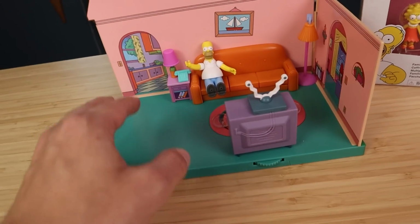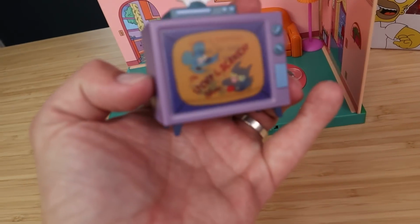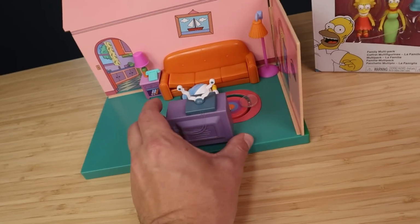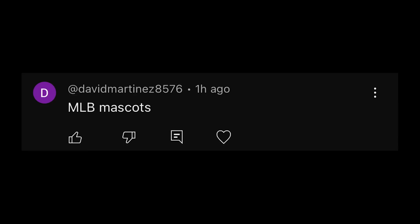It's got all sorts of fun little things here. Like the couch actually pops up and will knock Homer off of the couch. And then also the TV is a lenticular. So if you kind of go like this, it'll change the screen, the Itchy and Scratchy show. So anyways, that's probably more than you wanted to see, but there's a lot of different figures that I have that aren't Funko.